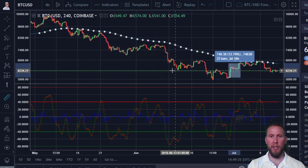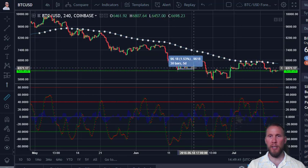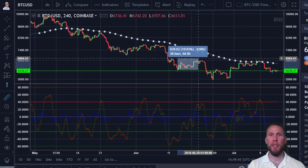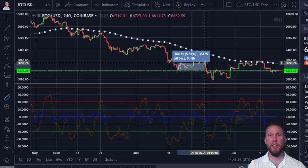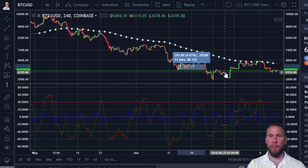Back here, it dropped below the green line, so you could have bought, say, here, and it went close to the green line but not quite high enough there. 6%, so you might have seen it dropping and sold here, for example. You could have made 4%, but it would have been slightly riskier there.